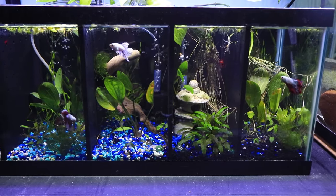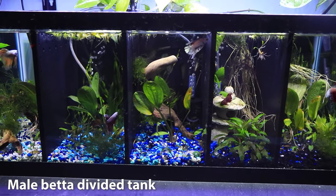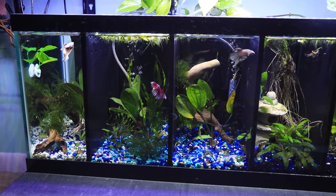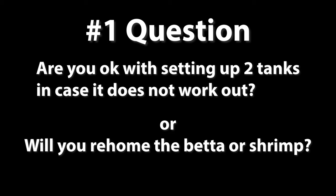So here are some things to consider when you plan on setting up a betta and shrimp tank or plan on adding a betta to your existing shrimp tank. The first question you want to ask yourself is, are you okay with setting up two separate tanks, one for the shrimp, one for the betta, just in case it doesn't work out? Another option would be to rehome either the shrimp or the betta, but regardless of what you do, you have to put the animal's needs first.